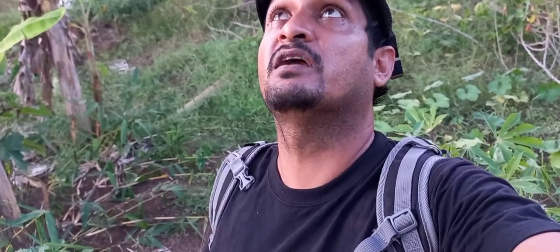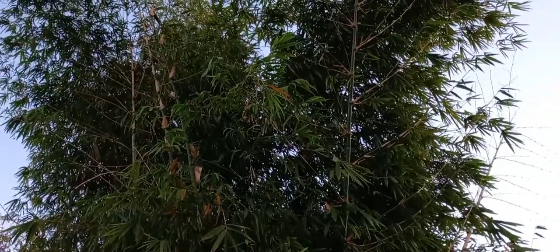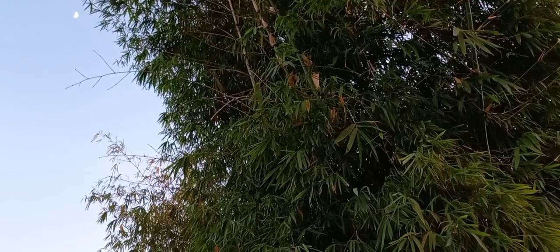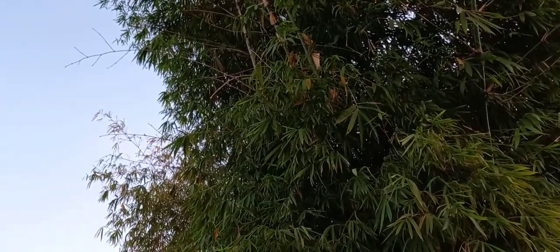Alright folks, it's about to get dark now, so let me head out. Still have to go and pull one or two stools of cassava. I haven't eaten cassava in a while. And we seem to have some birds up in the bamboo tree playing and flying all over and dropping poop on the ground. That's why I put on my hat.